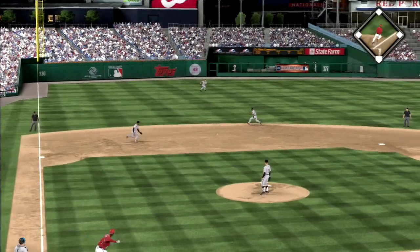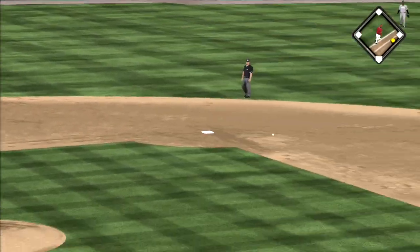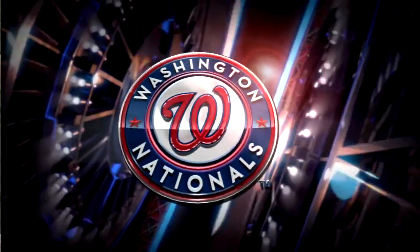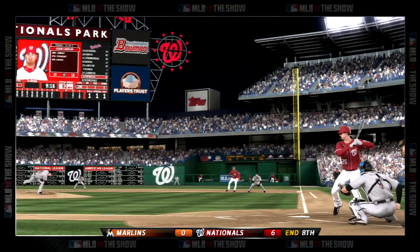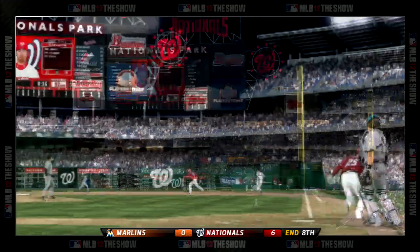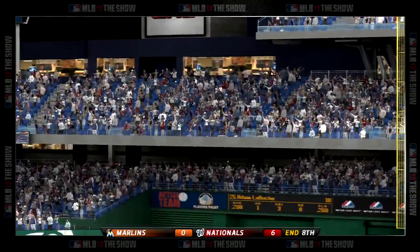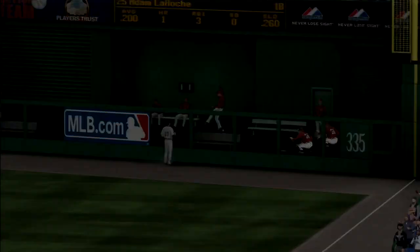Hit hard on the ground to short. Right there is Reyes. Throw on to first, gets him, and the side is retired. But they strike for three in the inning. Two on this two-run home run. Last chance coming up here for the Marlins. And this is now a 6-0.